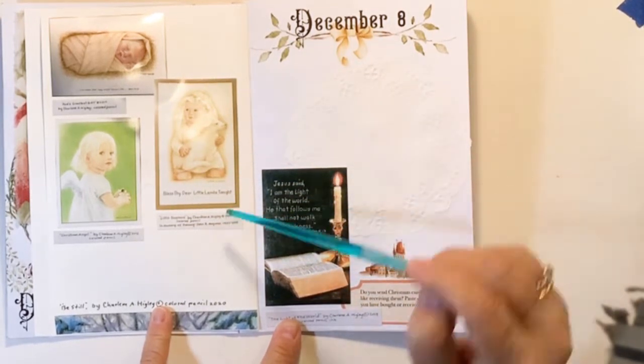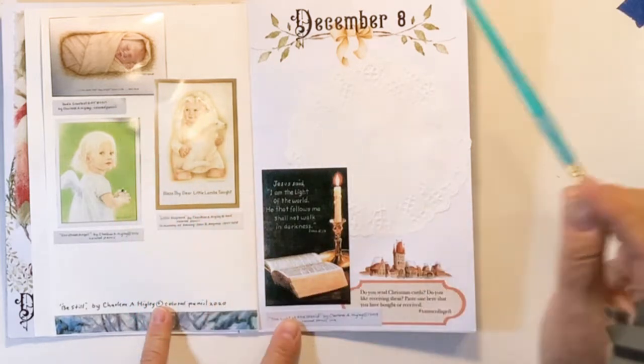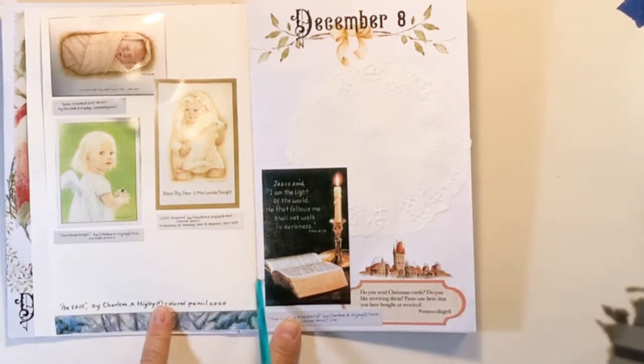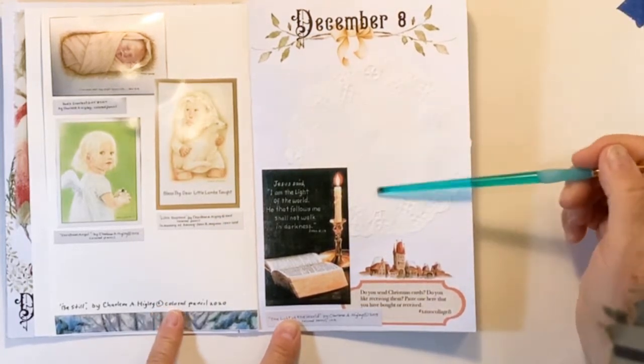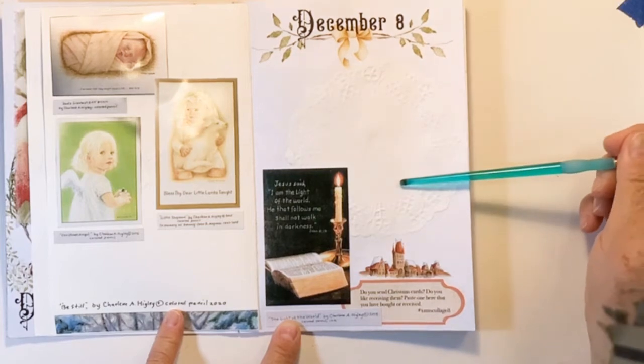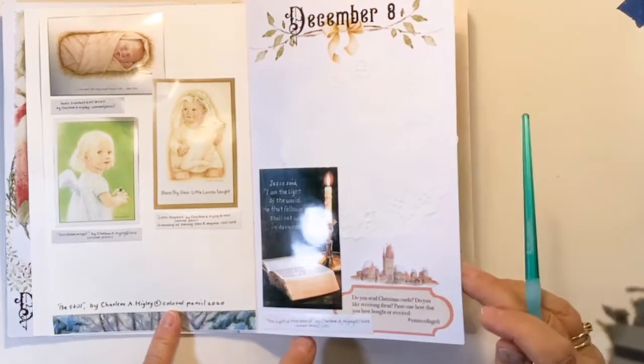So this is 2015, 2016, 2017, and this is 2019. So the one from 2018 I can't find, but when I find that, I'll put a copy of that here too. So that page is a memory of my cousin.